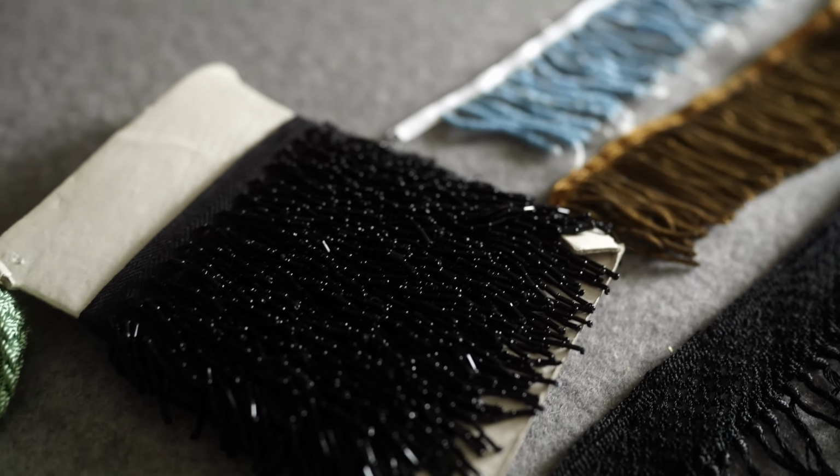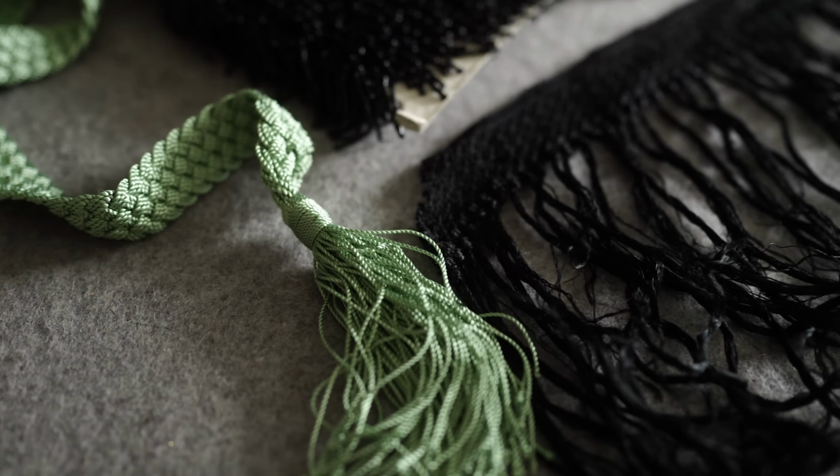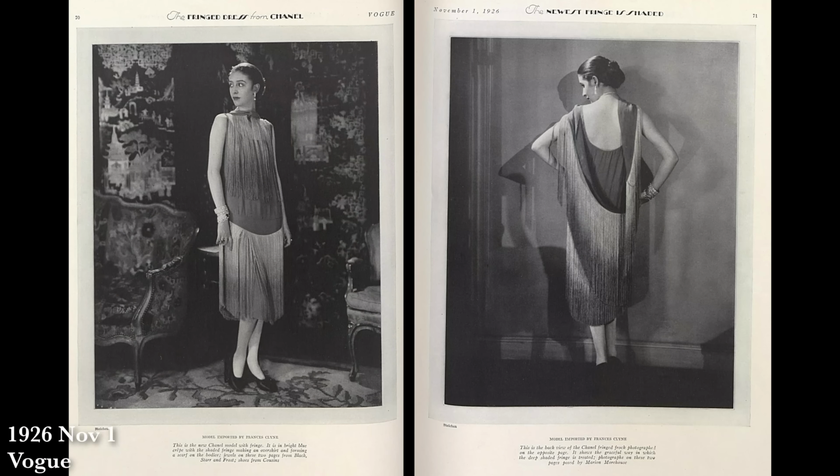However, the complicated thing here is that most of these fringes are still done very much by hand. Even if we are talking about silk fringe, it is something that is silk thread, which is usually hand knotted in some fashion.